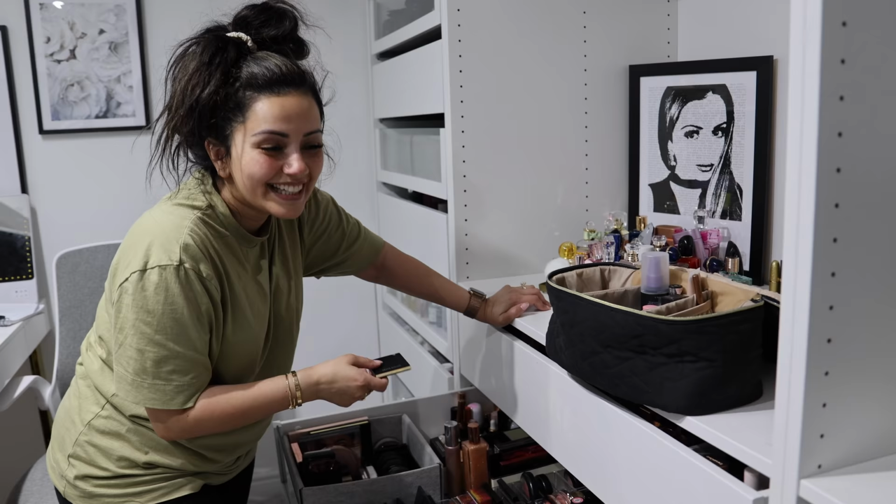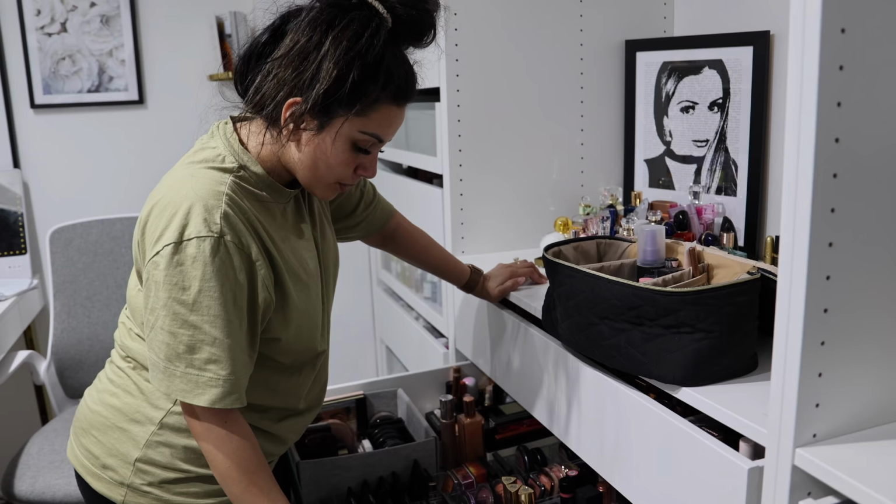I'm also gonna take a contour just in case, and this is the Kevin Aucoin contour. And do I want a cream bronzer? Why not? Let's just take a cream bronzer. I'm gonna take the Charlotte Tilbury one.